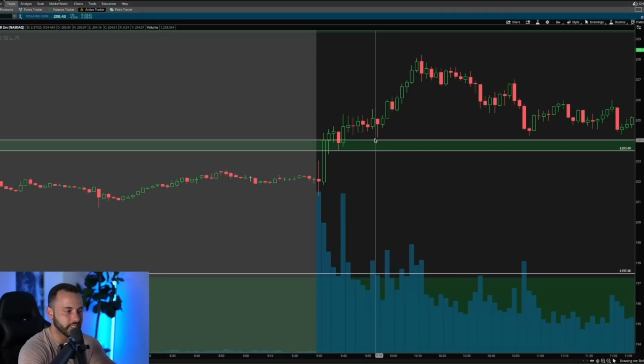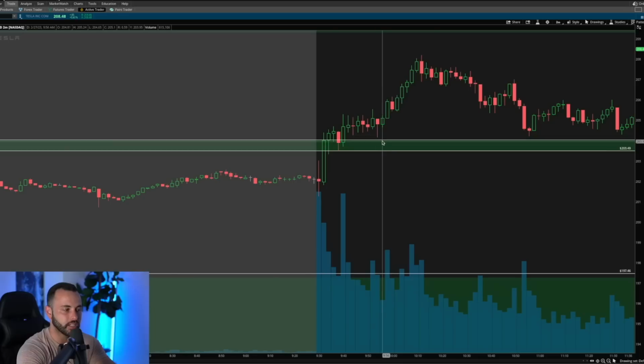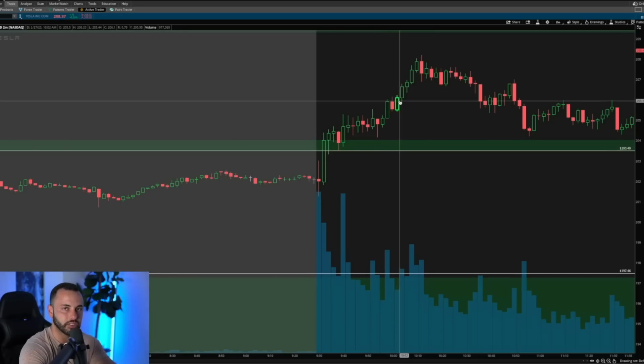We could have very easily seen Tesla roll over and fall back under 204, but my trade plan was stay in the trade as long as it's over the retest level. Do not micromanage this trade. If it's holding above 204, you're in a good position. You know where your stop is. You know where you're looking for Tesla to push to the upside. You know everything behind the trade.